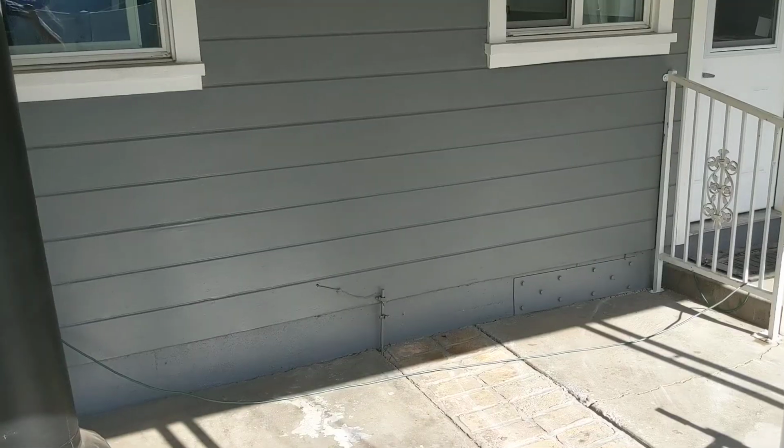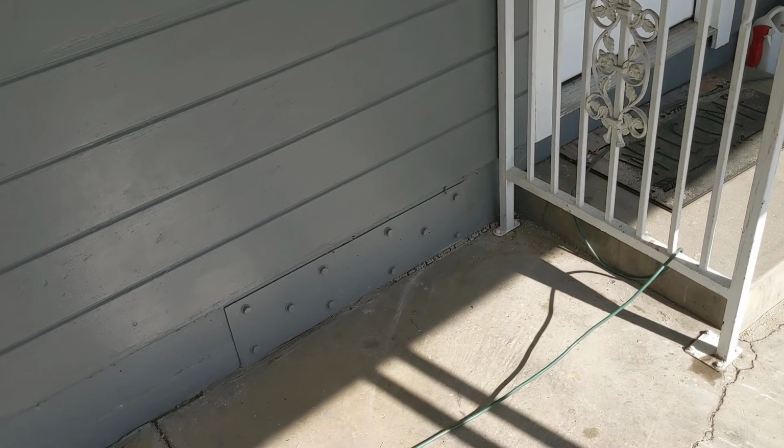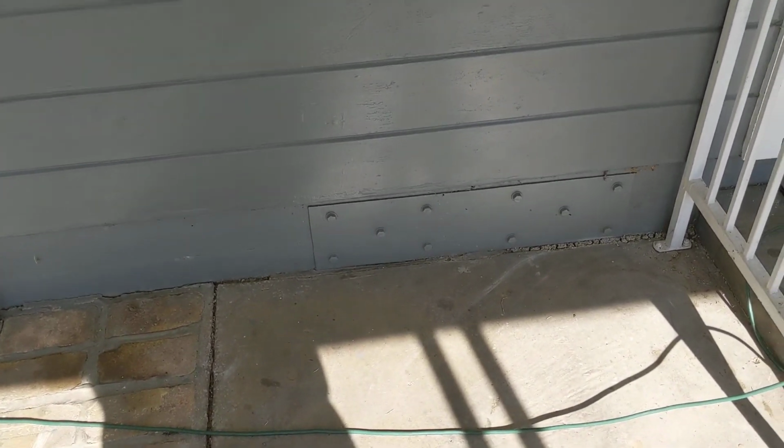Let's go inside. Actually, before we go inside, so this is kind of the patch over here. I mean, the age of the house is pretty old. So we thought maybe it's odd that there's not a crawl space underneath. It's a slab.